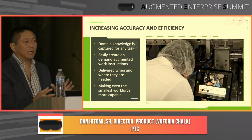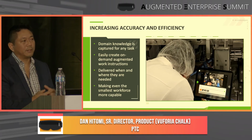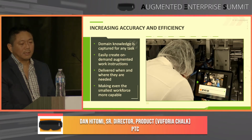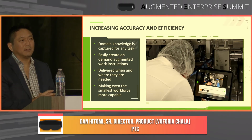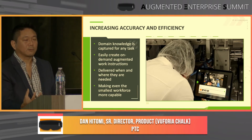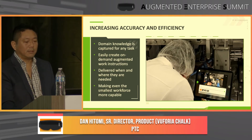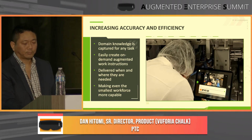And then finally, we're really starting to apply augmented reality in a way that we can actually start to more efficiently capture some of that domain knowledge and expertise. So anytime they're interacting with these, we have an understanding of that machine, and that can be fed back, right, to help basically improve some of the instruction sets. So once we actually create these enhanced work instructions and make that very accessible, that's when we can make these small workforces even more capable.